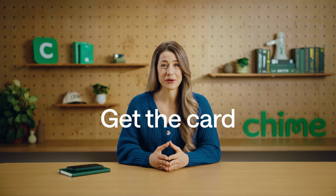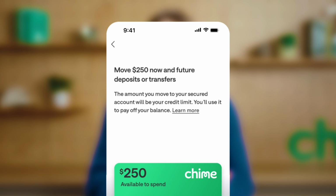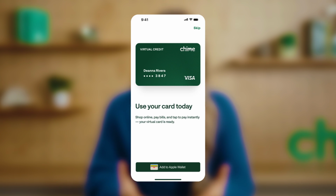When you sign up for a Chime account, make sure you also get your credit building card. Don't have one yet? Apply for your card in minutes with Chime. There's no impact to your credit score for applying. The money you add to your account is what you can spend with your card, which limits the risk of overspending. You'll get your virtual card right away so you can start spending to build your credit. We'll mail you the physical card. Just activate it when it arrives to keep things rolling.